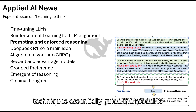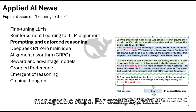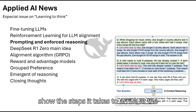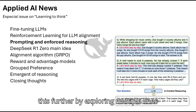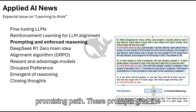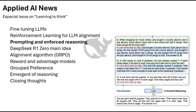These techniques essentially guide the model to break down complex problems into smaller, manageable steps. For example, chain of thought prompts the model to explicitly show the steps it takes to arrive at the final answer. Tree of thoughts pushes this further by exploring multiple lines of reasoning before settling on the most promising path. These prompts give the model a predefined strategy for approaching problem solving.